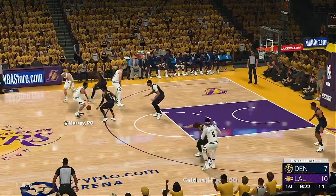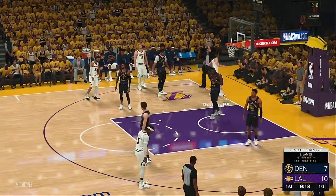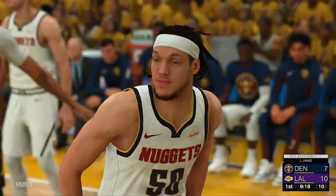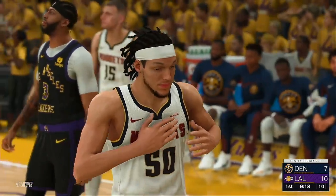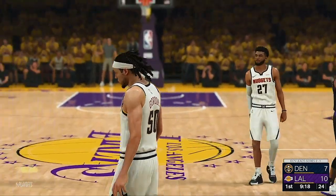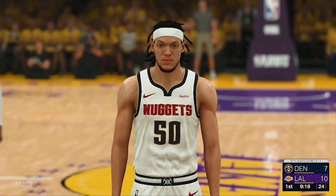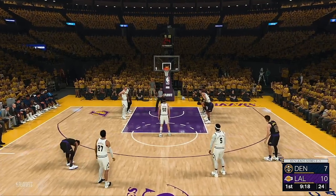Caldwell-Pope, the pass to Murray. Here's Gordon. Checked by James. Ooh, and he took a hard foul on the shot. So he'll head to the line to shoot a pair. That's his first personal foul. First team foul. At the line for the Nuggets, Aaron Gordon. Two fouls.